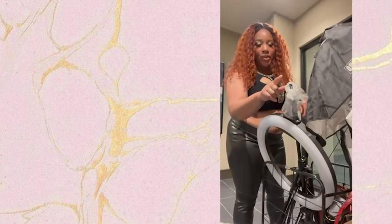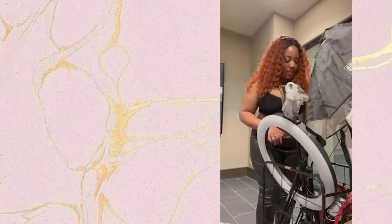This thing does not stay. And it's really frustrating because even the tape broke. But that's just how flimsy it is. Oh, I forgot I stuck my remote in there so it wouldn't fall.